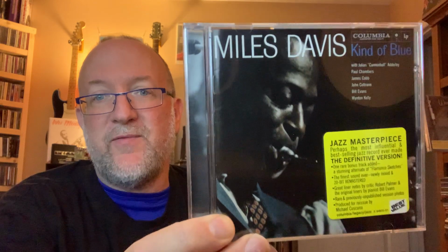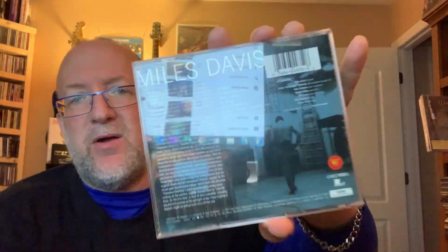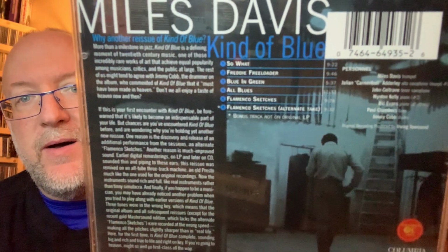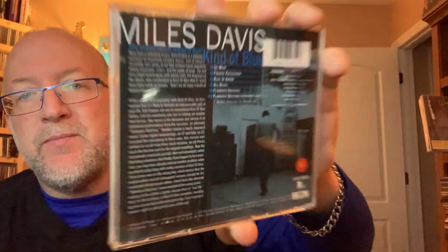It was one of the first ones as well that I got into early on, and it just took me into all the directions, because with so many great artists on there, it got me into a lot of different jazz artists to go listen to. So this is a great album to start off with, and you can find them used on CD all over.